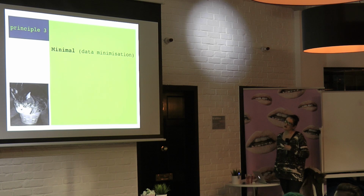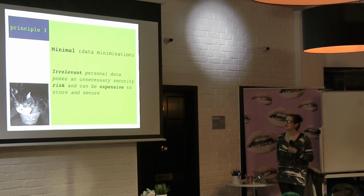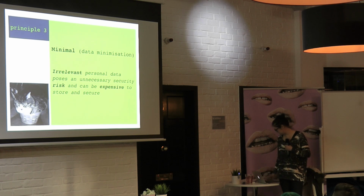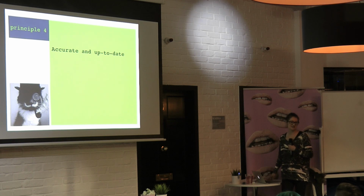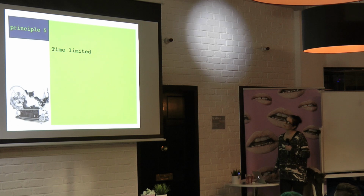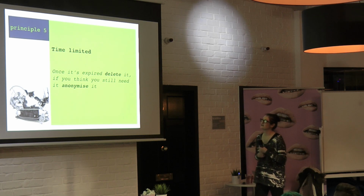Principle 3, minimal. Don't be like Bloaty Kitty. Irrelevant personal data poses an unnecessary security risk and can be expensive to store and secure. Accurate and up to date, like Fussy Kitty. If it's not accurate and you no longer need it, either correct it or delete it. Time limited. Once it's expired, delete it. If you think you still need it, anonymise it.